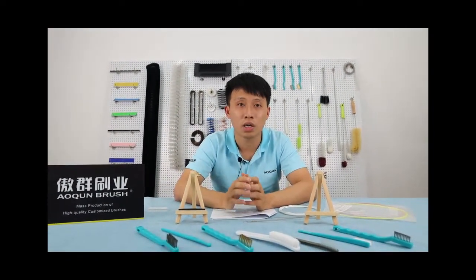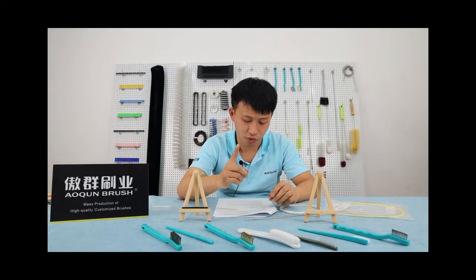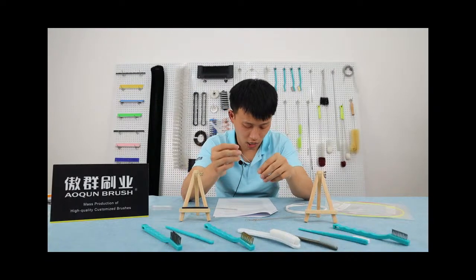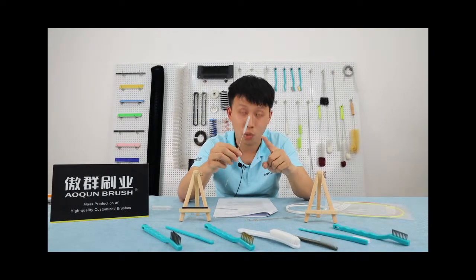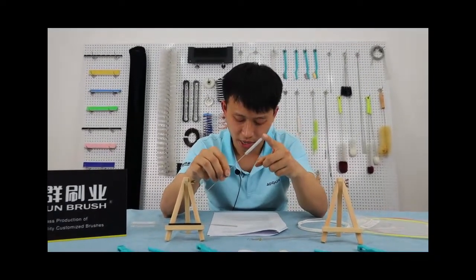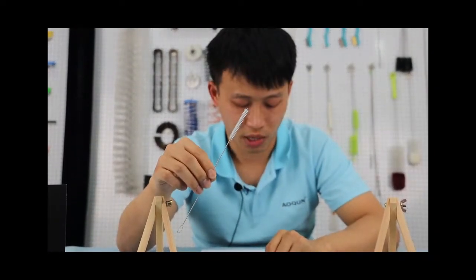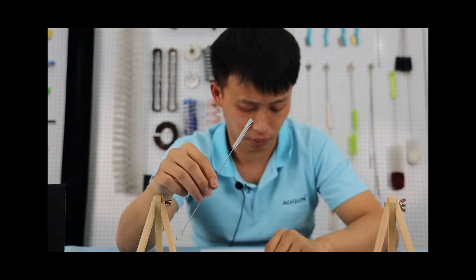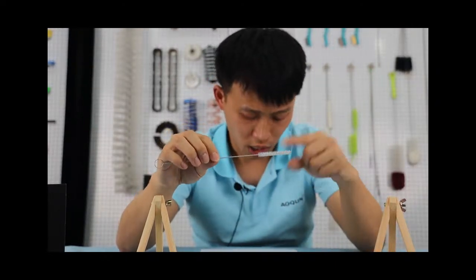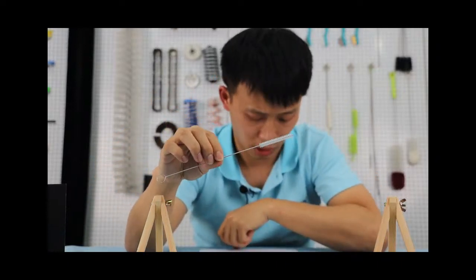So I will also tell you about the advantages of the twisted wire brushes. First, as you can see, the first advantage of the twisted wire brush is the excellent polish performance of the sharp edge. It's smooth, and no scratch can better protect the instruments. And second, it's a 360-degree spiral cleaning. As you can see, you can clean every edge of your instrument.